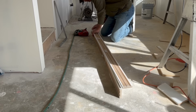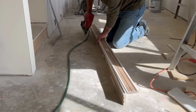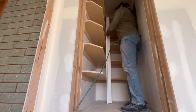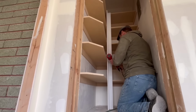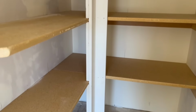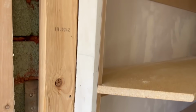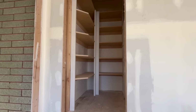Next, I used these two pieces of trim to make a corner support to strengthen the whole shelving setup. After installing the corner support, I added these pieces on the back in between the shelves for more support, because we all know how these shelves can get overloaded. I also added a leg and some more support blocks here on the front. I think that makes for a nice storage closet in a small space. Let me know what you think.